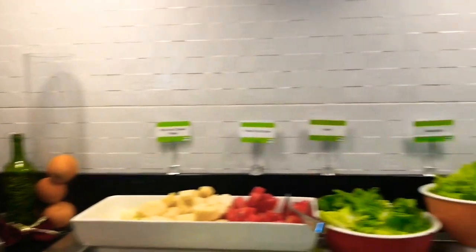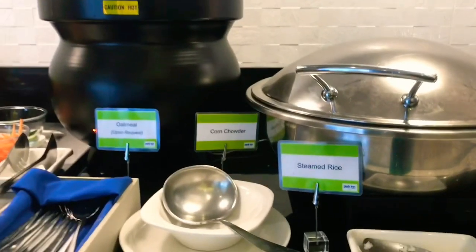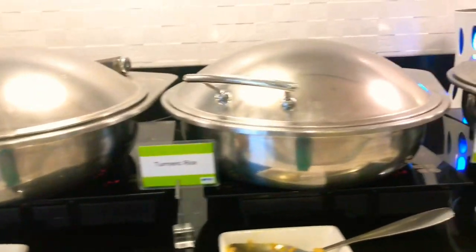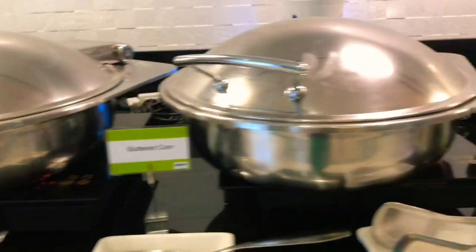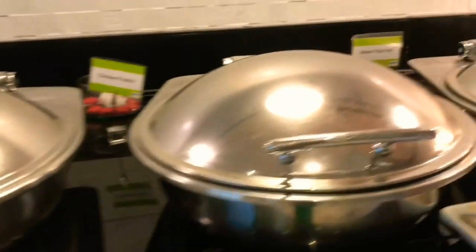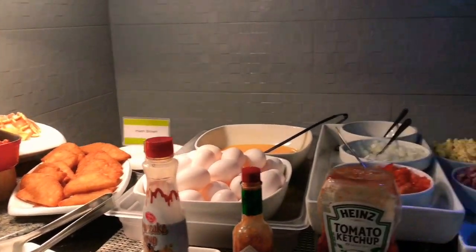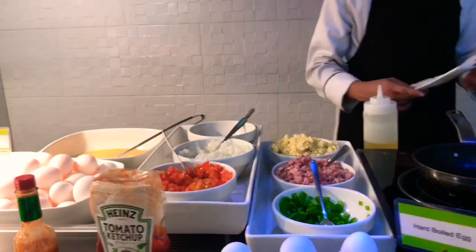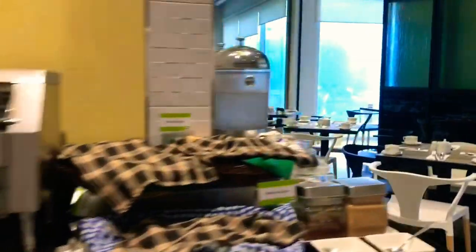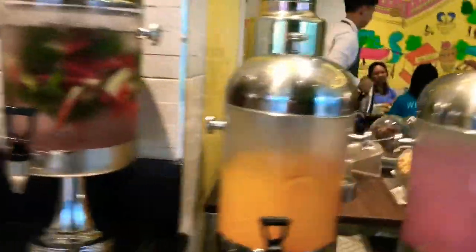We offer breakfast buffet and of course the dishes like normal breakfast dishes. You can also ask the cook to cook eggs for you, depending on what you want. And then this is also their dessert and their complimentary drinks, so you have a lot of choices to select from.